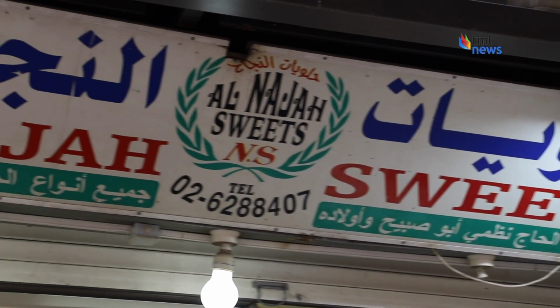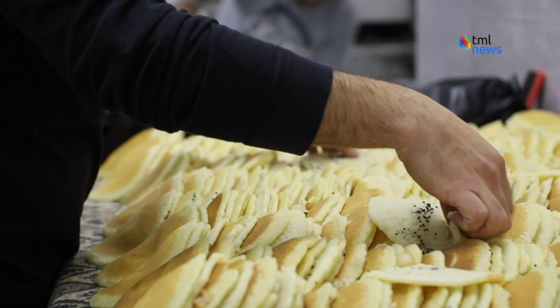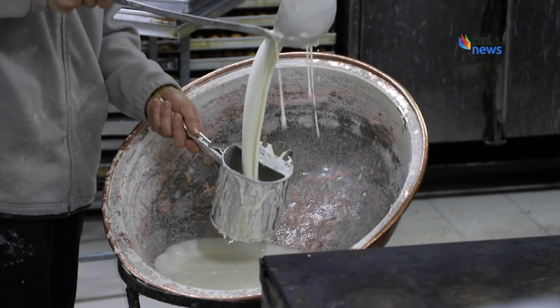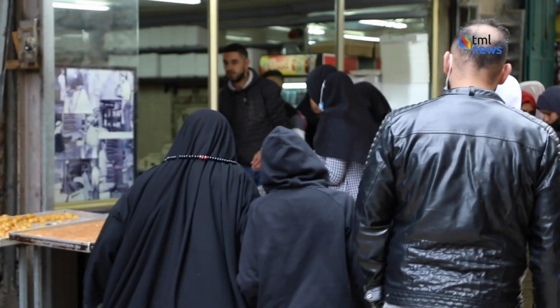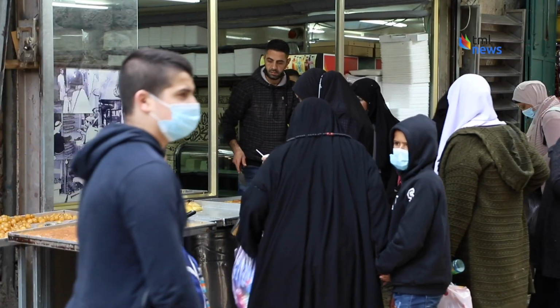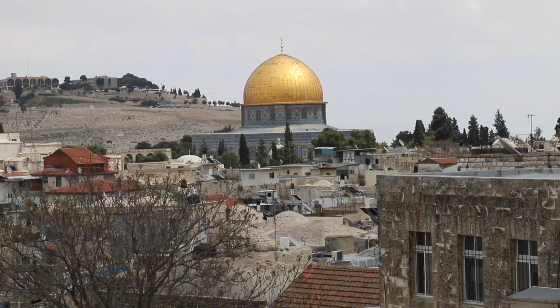Less than a mile from Al-Aqsa, the family-owned Al-Najah Sweets, located on the Via della Rosa, is back working on all cylinders, stocking up on ingredients for Ramadan's most popular item, qataif. Last year, the old city was miserable. Shops, merchants, and the people were sad. Thank God, this year the feeling is beautiful, and shoppers are returning to the old city. Muhammad Al-Qasim, reporting for the Media Line, Jerusalem's Old City.